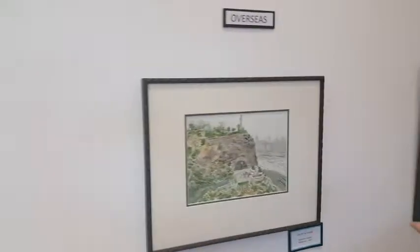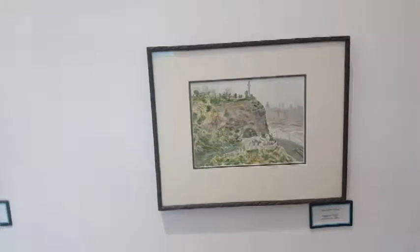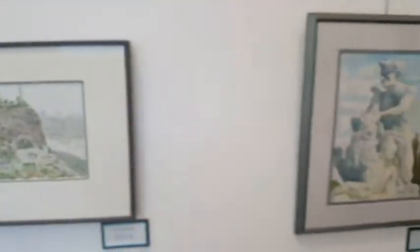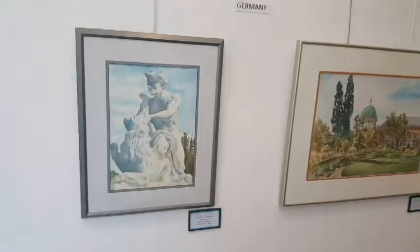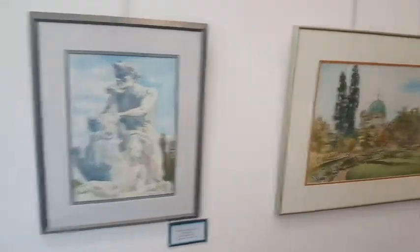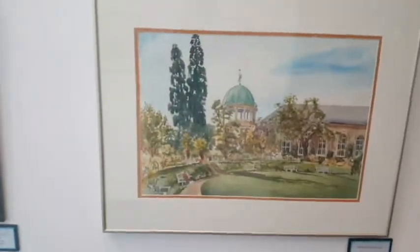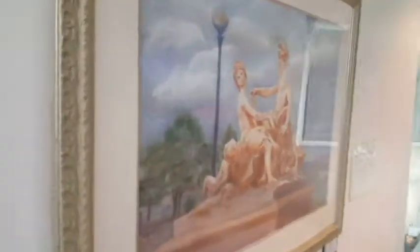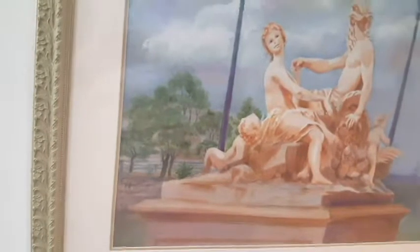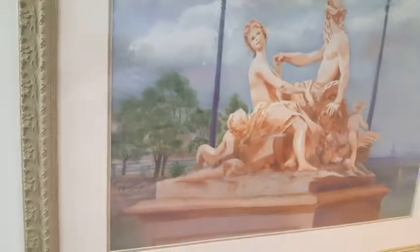This is a view of the Danube from the Gilliard Hotel in Budapest, Hungary. This is outside of the castle in Karlsruhe, where I visited several times with Randy in the late 90s. And this one I did on location. That's the orangery at Karlsruhe. And this one is from the Garden of Tuileries. Well, if you've ever walked down the pathway there in Paris, you will have seen that.